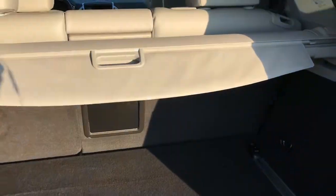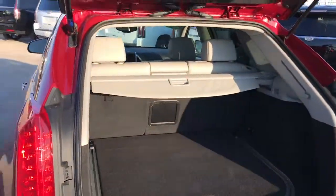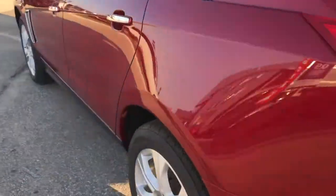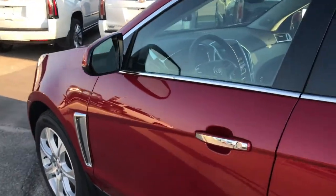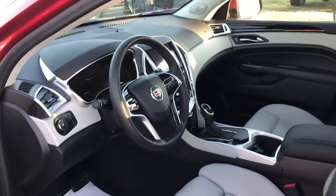Now once we're inside, you've got the cargo cover back here, as well as your spare tire located down below. So pretty simple. You're also able to drop those seats down nice and flat if you need some longer storage. Now this particular vehicle is Cadillac certified. It's got under 60,000 kilometers on it as of this recording.